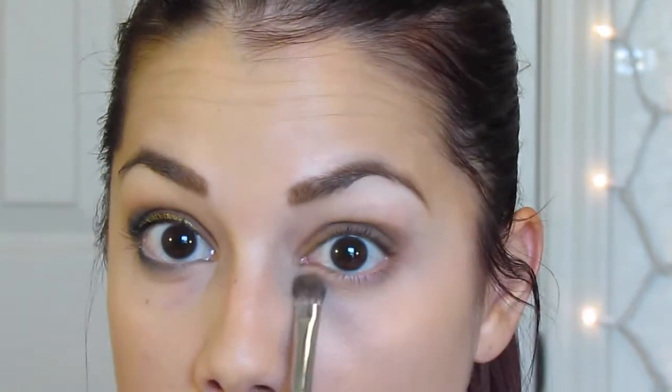And just kind of pack that on right underneath your eyebrow and right in this area too. Take the same brush and same color, and kind of stamp that right into this inner pocket as well, just to create a more awake and lifted look to the eye. And I also only added a little bit of a brightener. I didn't do my concealer because this next color is going to be really intense.